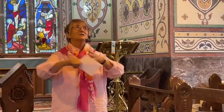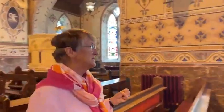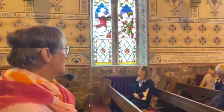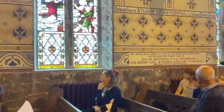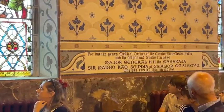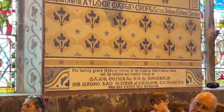Now, the final donation, the funding for the mosaics, came from an Indian Maharaja. And I bet this is the only church in Ireland in which an Indian Maharaja paid to finish off the decoration of the church. And so here we have the dedication: For many years, medical officer of the Gwalior State, Central India, and the faithful and devoted friend of Major General the Maharaja, Sir Padmo Rao Sindhya of Gwalior, who has erected this monument. So the Maharaja of Gwalior erected the monument, finished paying for the mosaics.